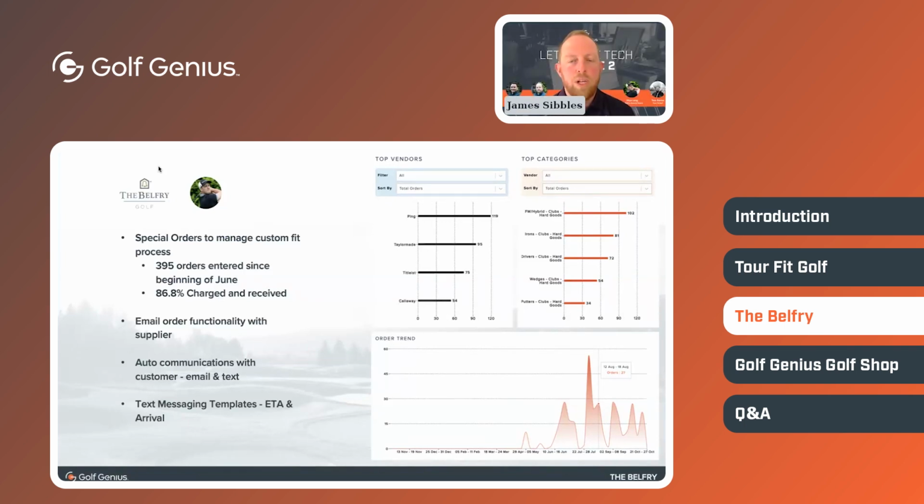Fantastic. And I think we've probably covered that off, but with regards to turning to Golf Shop, obviously you started looking at the back end of, or the middle of last summer. What was it that gave you the impetus to really look at it in detail?